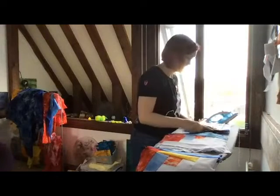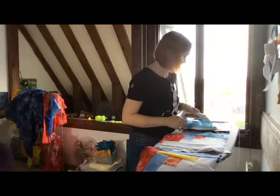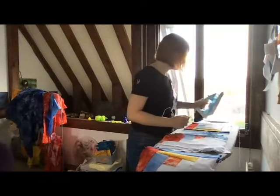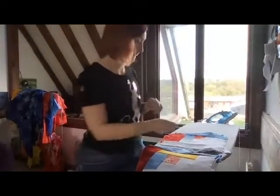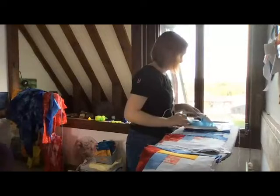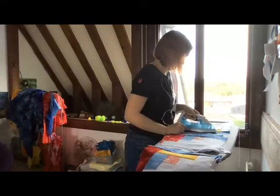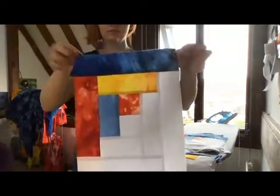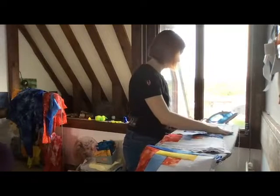I am so glad I decided to use wider strips that really show off the qualities of these fabrics. I think if I'd used more narrow ones, a little bit more of that pattern would be lost. So this way, it's going to show the overall geometric pattern, but it also is going to showcase the different designs in the fabric. There's another one. I can't wait to see all this put together.